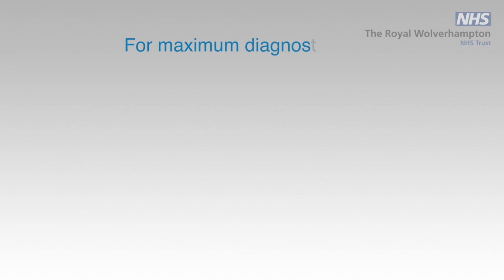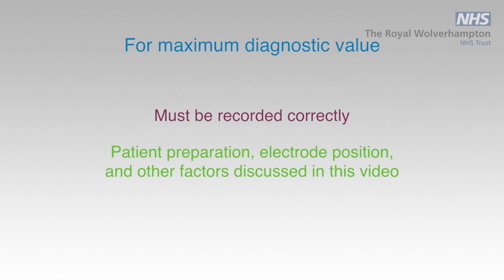In conclusion, to be of maximum diagnostic value, an ECG must be recorded correctly by paying proper attention to patient preparation, electrode positioning, and the other factors described in this video. This is not difficult to do, and it is hoped that widespread adoption of this guidance will help to ensure a uniformly high standard of practice in ECG recording, with consequent benefits to patient care everywhere in the Trust.